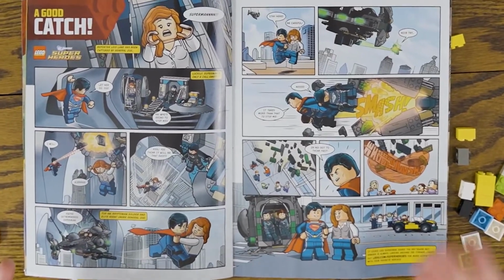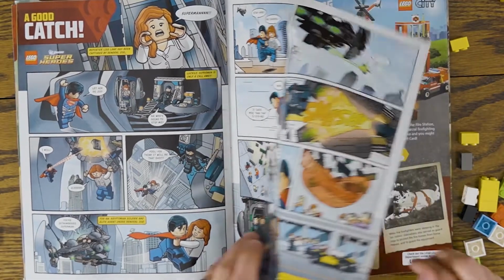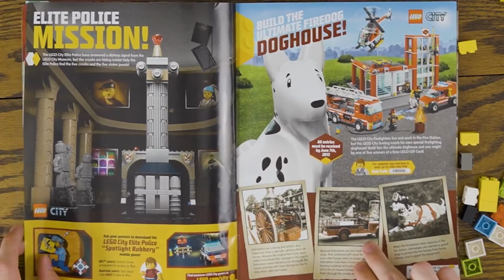We have a DC Superheroes comic with Superman. That's pretty cool. Another great comic in here. I forgot how many comics they managed to fit into these magazines. Move on to the next page.